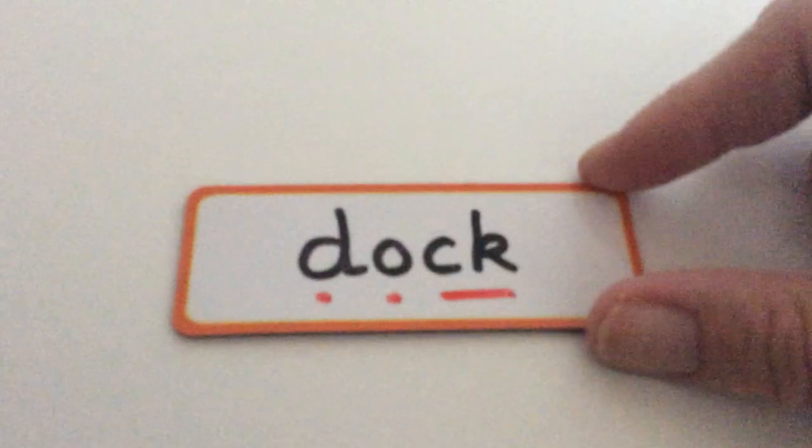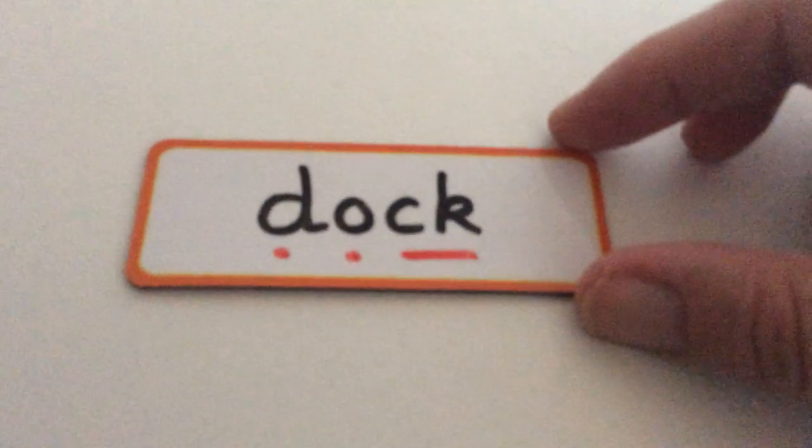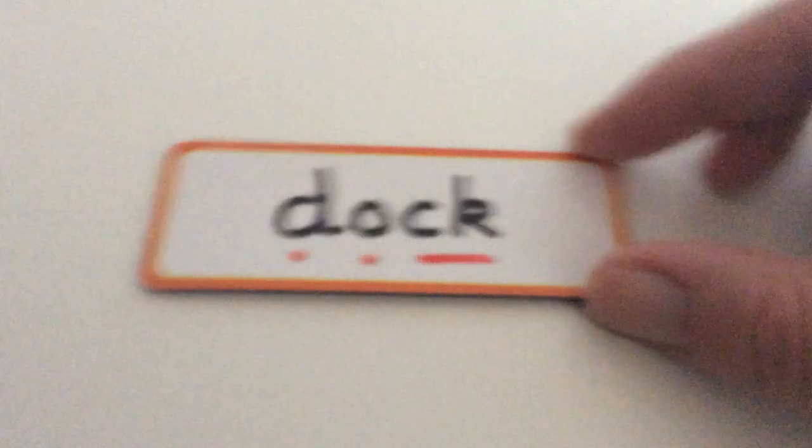So your next word is dock. D-O-C, dock. Okay, the word is dock. This is what dock should look like. So if you've got that wrong or your letters are formed incorrectly or the wrong way round, remember, write them correctly underneath. And your last word is beckon.